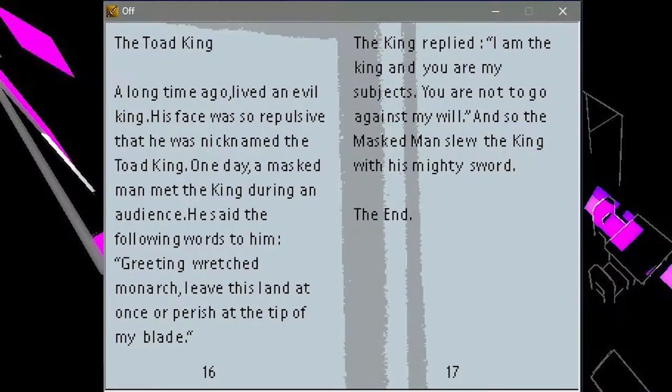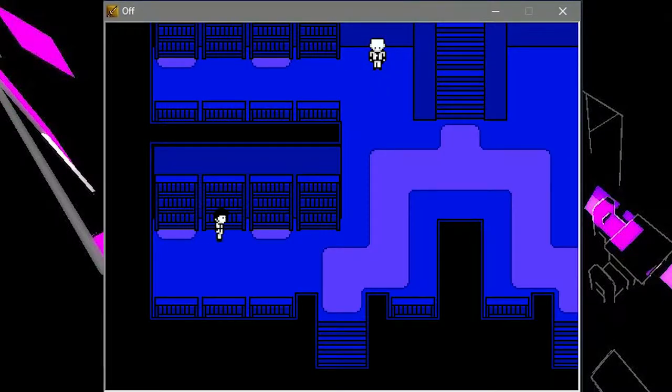It's Toad King. A long time ago lived an evil king. His face was so repulsive that he was nicknamed the Toad King. One day, a masked man met the king during an audience. He said the following words to him. "Greetings, wretched Mardark. Leave this land at once or perish at the tip of my blade." The king replied, "I am the king and you are my subjects. You are not to go against my will." So the masked man slew the king with his mighty sword. The end.